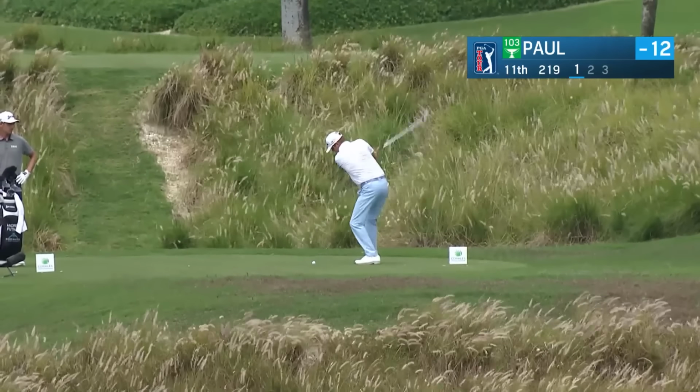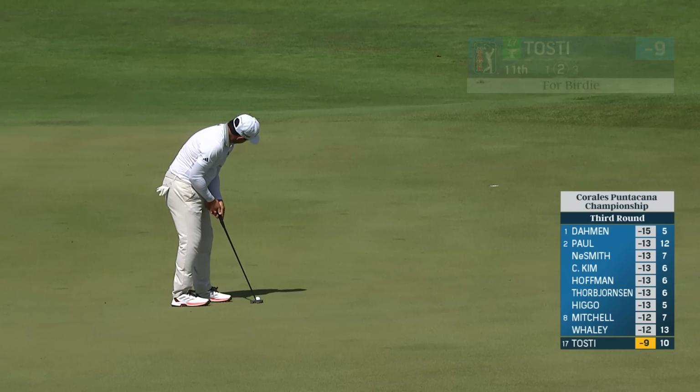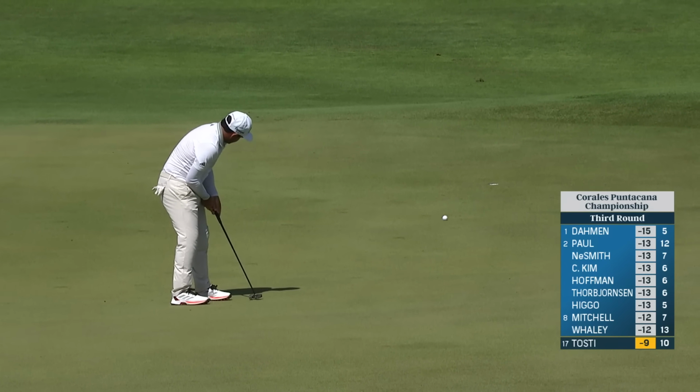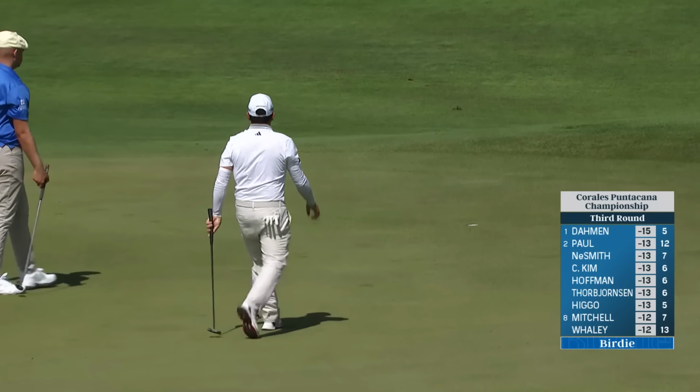On the course, Jeremy Paul on the backside at the 11th. Pin cut in the front left today on 11, just trying to land something short of the green, get it to bounce up. Paul to kick in range. What a beauty. Nice tee shot here on 11. We're going to see a lot of golf balls in this area. Going down the hill, should go a little left. What a roll by Toasty to 10 under.